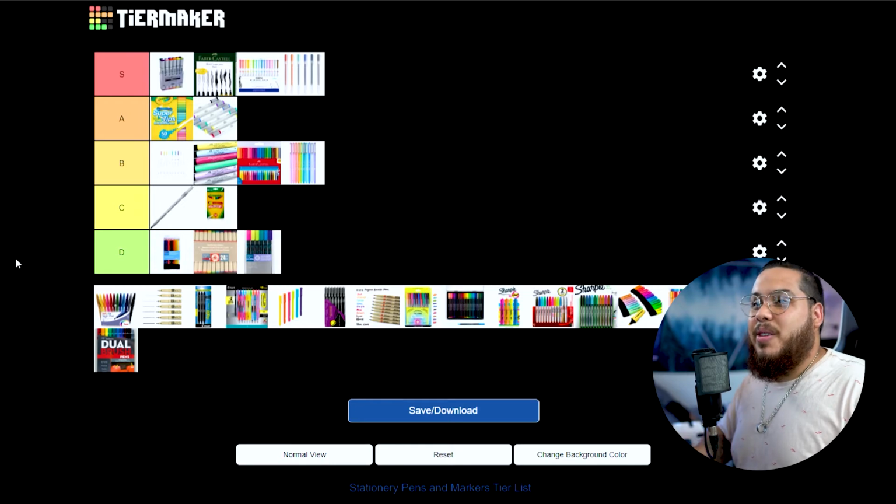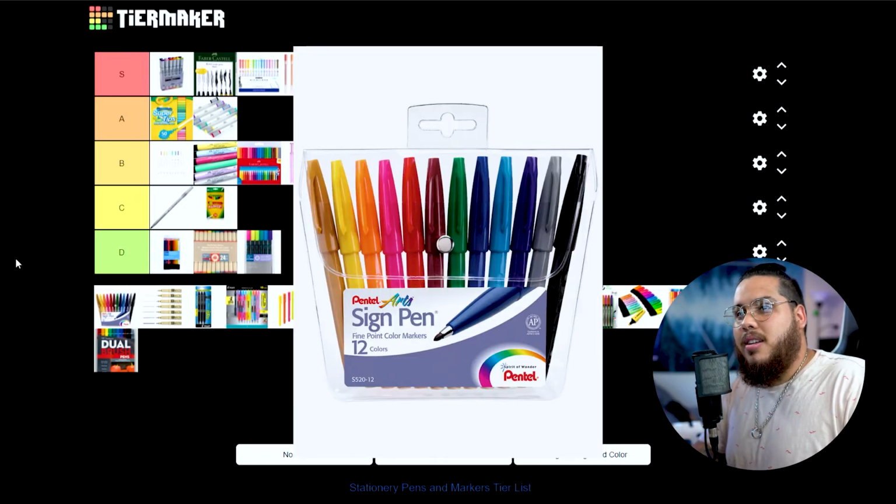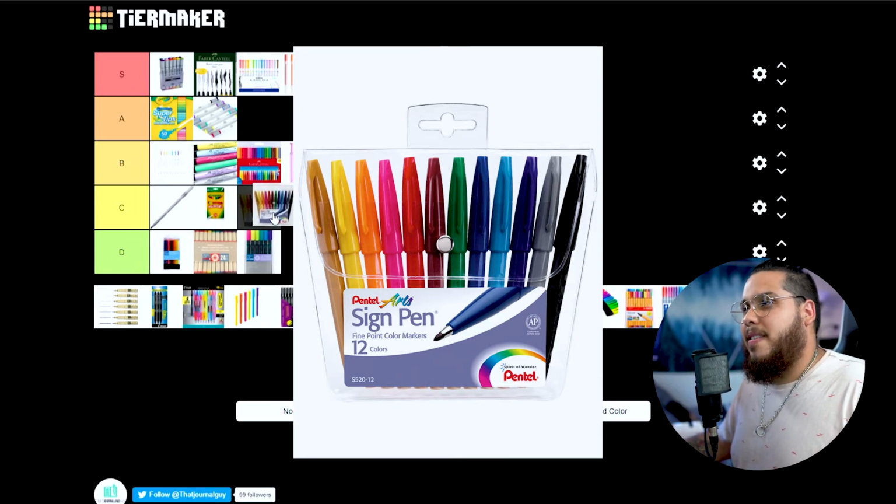Okay, so these are the felt tips that I was talking about. The Pentel sign pen felt tip pens. They're pretty good. They feel a little cheap in the quality sense, but these are also one of those that doesn't ghost or bleed through too much. They're decent. So I'm gonna put these in the good. Like they're good.